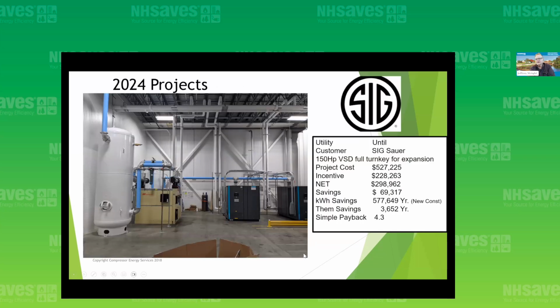This is Sig Sauer. They had an expansion. This is working with Unitil over in Exeter. They were expanding, needed more air. It was a $500,000 project. Unitil kicked in $228,000. So if you were to just go out and buy a plain vanilla standard efficiency compressed air system versus an efficient one, there was about $70,000 a year difference in savings going with a more premium efficient system. SIG is really an incredible manufacturer here in the state, obviously.